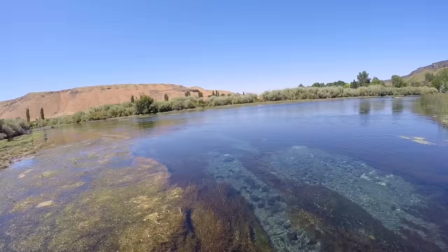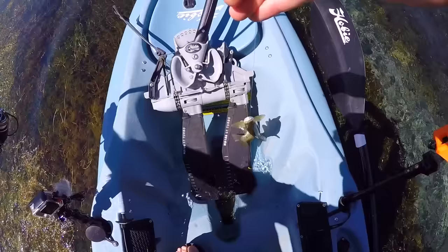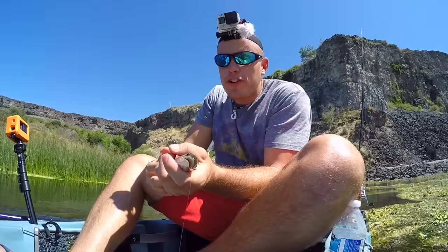I caught a trout, or not, I haven't caught him yet. Let's see. Yes, rainbow trout. First fish of the day. There we go, guys. Trout, not a big one, but first fish of the day. That dragonfly was lucky. He swallowed the hook.